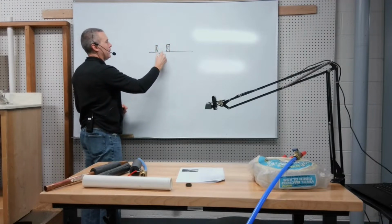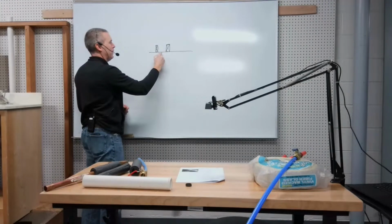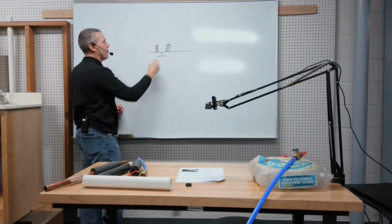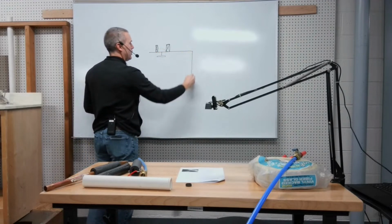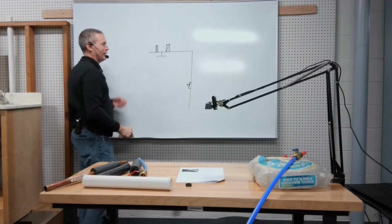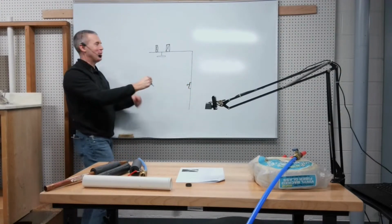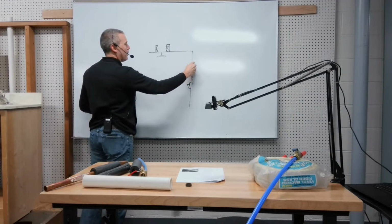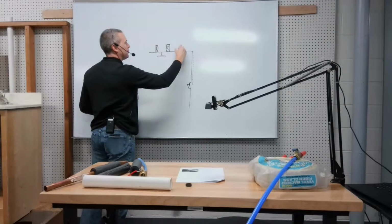This is your ceiling, and this is going to be your big fancy shower head. And here's the wall. Here's your on and off, right? I have to explain what it is so you guys know. So the water line comes off the top of that for your shower head.